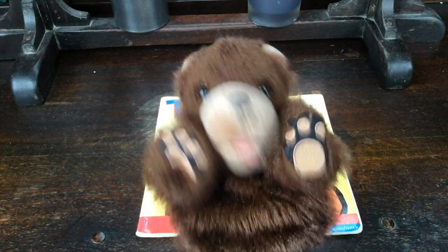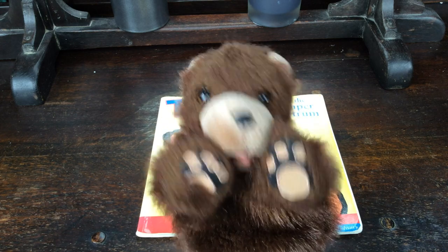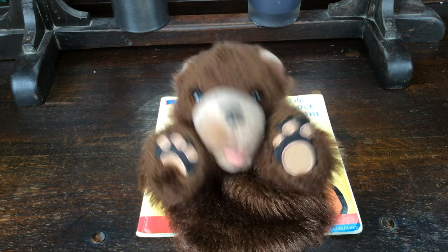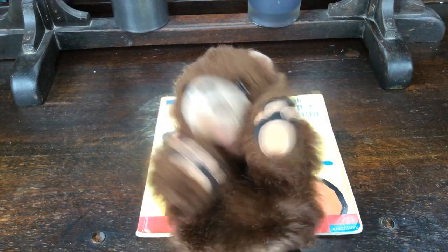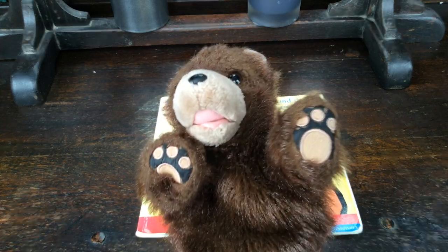I'm so excited because it's time for shared reading, my favourite part of phonics. Woohoo! And today's book is not about a bear, but it is about a tiger. And this tiger has temper tantrums. So this tiger has a big strop and he gets very, very cross, and it's one of our class's favourite books. So let's have a look and have a go.